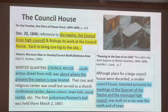The council house itself was for the Council of the 12 Apostles, as well as the Civic High Council that also was in play because of the need to have a government here in Winter Quarters. We think from Gail Holmes' research that the council house was about where the present fire station is, there on Dick Collins Road, on the frontage road of the freeway, down at 30th Street and I-680. So the council house was another location for civic activities, dances, meetings, and so forth.